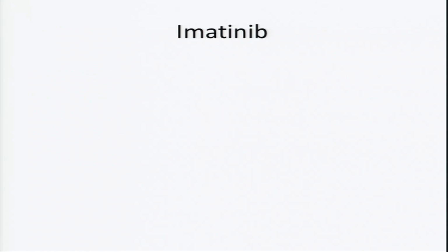So imatinib is what most of you will be on. Most of you would have started on this, and we've got most information on imatinib. But most of these tyrosine kinase inhibitors cause skin rashes, fatigue, lots of symptoms, and some of these symptoms all add up. They're not extremely severe, but the cumulative effect of these side effects can affect your quality of life. And I can see people smiling and nodding.